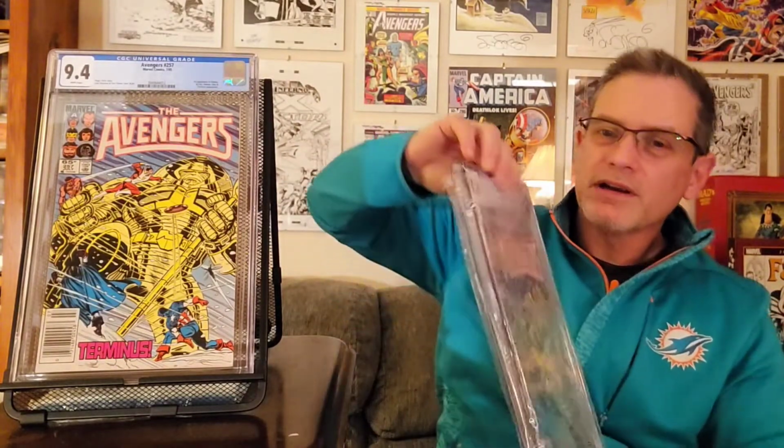And the third one, I got a 9.6. So that was actually pretty good. The two 9.6s are really good. I don't really want to have to pay for grader notes on this. They look really good. Maybe there's something on the interior, but I was really hoping for at least one of those to get a 9.8.